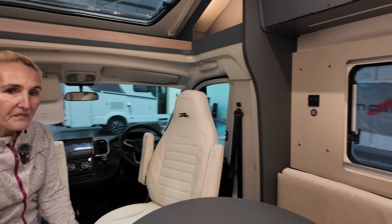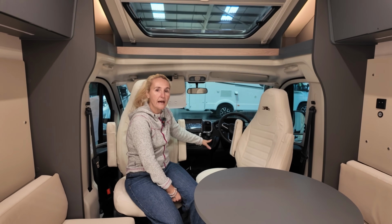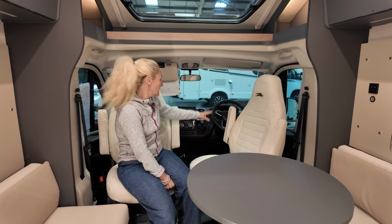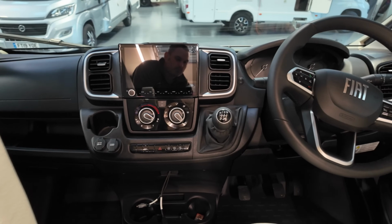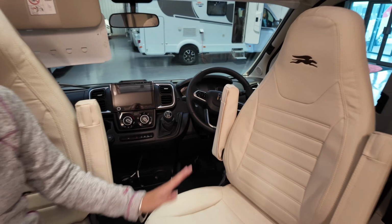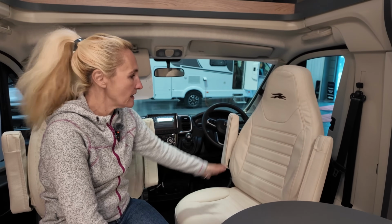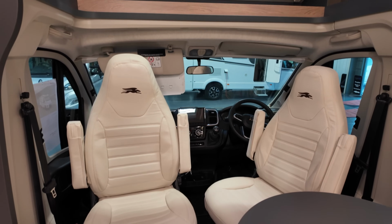So I'll start up here. Now, Fiat, the new 2025, this is a manual here at Camper UK. As I said, there's an automatic version, multifunctional steering wheel, that digital dashboard, the infotainment system there where you're going to see your rear view camera and all the usual controls and holders for the drinks that you'd be expecting. This one at Camper UK is fitted with the Forenza Eco leather. That's this cream leather style, the Laika logo embossed in the seats.